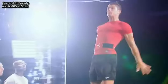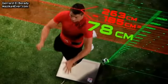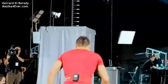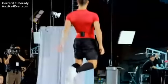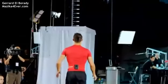Now the results are very different. Ronaldo's body strength enables him to jump 78 centimetres, which is higher than the average NBA basketball player can jump. His takeoff force is almost 5 times his body weight, or 5 Gs, the same as an astronaut goes through at takeoff. But what's more intriguing is what he does in the air.